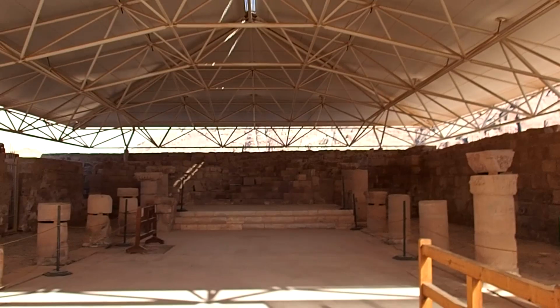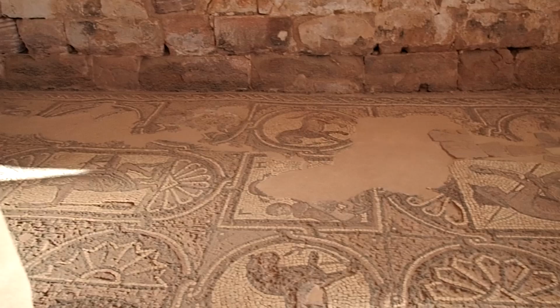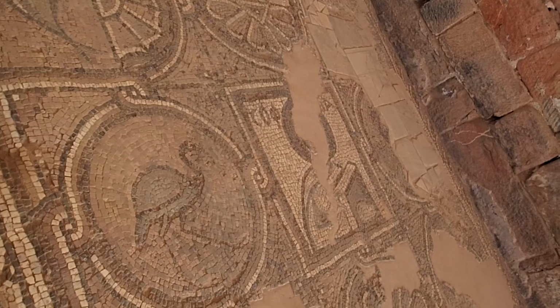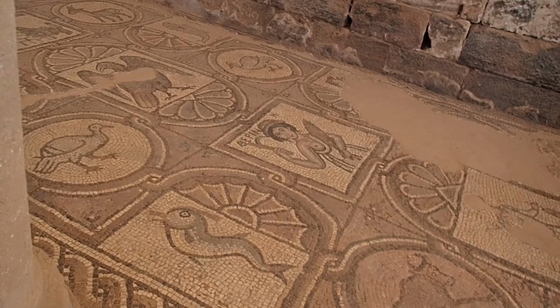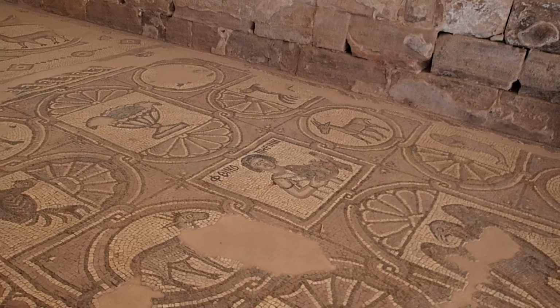We have different animal designs. Almost every animal you can think of, they have in here. The church was unfortunately burned and reconstructed by a university. You can see the fish, the duck. I think that's Greek because you have the phi, the symbol. Yeah, I think that is Greek, and theta.